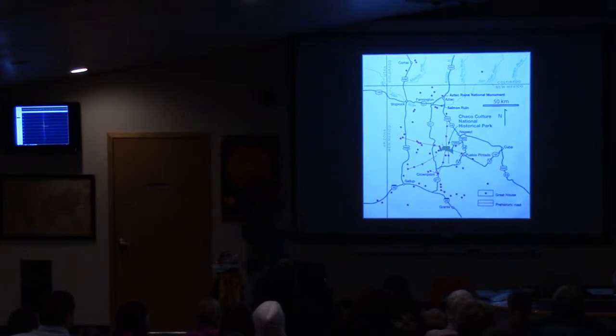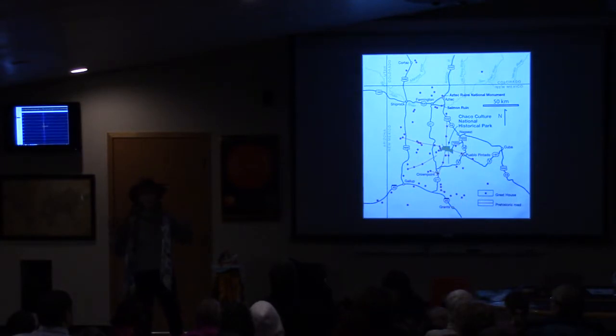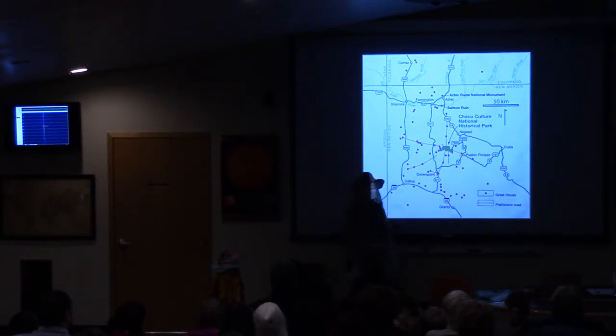all over the region. So we're talking about Chaco Canyon being the center of a big regional phenomenon that encompasses tens of thousands of square miles. This is just the place where there's the greatest cluster of great houses, okay? And these great houses often, if not invariably, have astronomical meaning and connection associated with them.